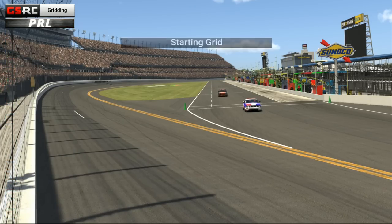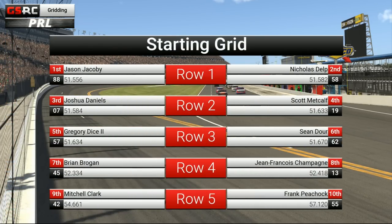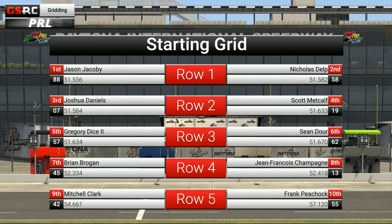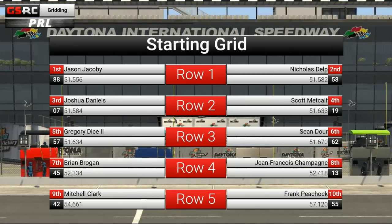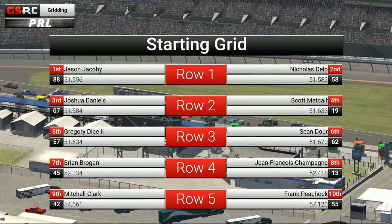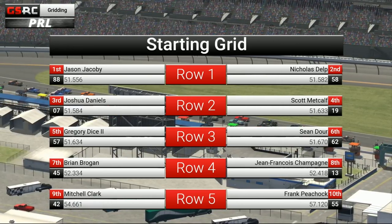See Ryan Brogan coming around, currently sits in seventh. Champagne should be taking, I believe, his first timed lap. Yes, he does indeed. That is a 52.4. That's good enough for eighth position as he gets the car wound up. Second one, again, should be the lap that we need to watch out for. Champagne was playing it a little bit safe.